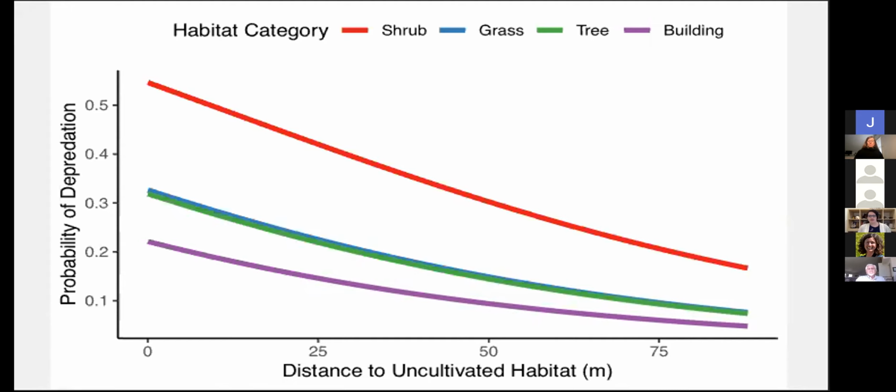I should note, however, that many of these sites may have had hedgerows that included both shrubs and trees. For this study, I was only measuring what was absolutely closest to that sentinel pest presentation station. So these results are not suggesting that having trees is going to decrease the probability of depredation. It's only that in this system, having shrubs nearby was correlated with increased bird predation activity.